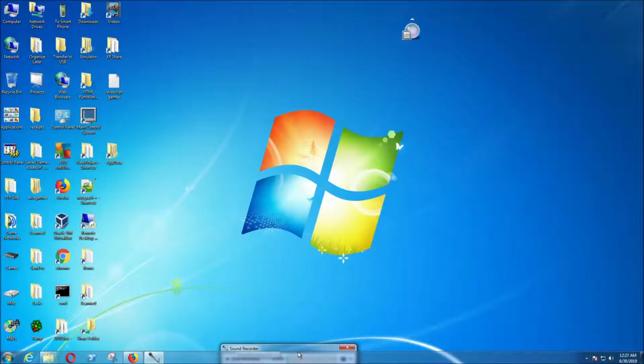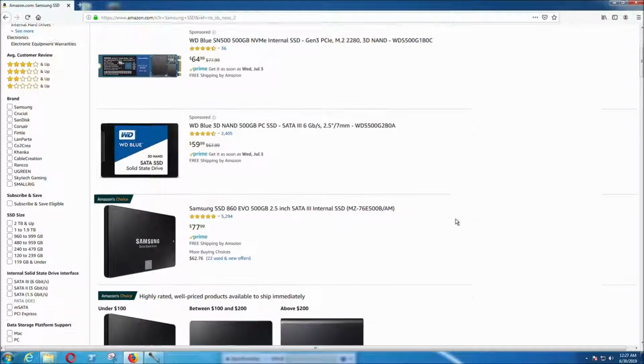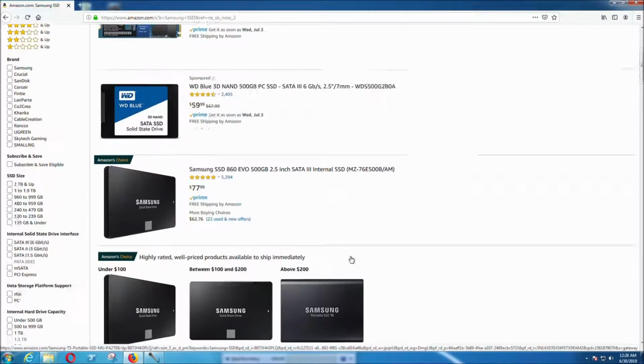You know, that's for a second generation i7, the 2600K is probably the best CPU you can get for that. However, a lot of those computers back then didn't come with SSDs. So what you could do is you could just simply buy an SSD. And SSDs these days aren't a lot of money. Like the Samsung SSD 860 Evo, 500 gigabytes. It's not a lot of money from what you can see, right?